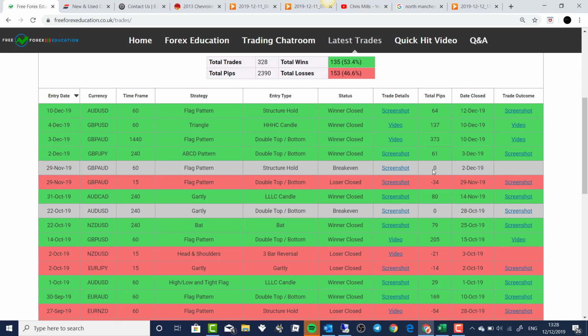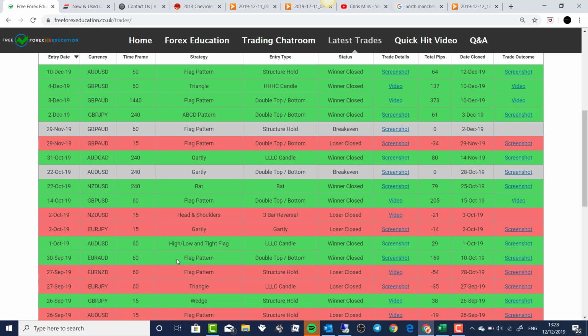We only hit the highs. We never got the 127 fib, and I stopped out for break even. I took a loss of 34. Aussie dollar CAD Gartley had an entry, 80 pip winner. Gartley, break even. A 79 pip winner, a 205 pip winner. That was the pound dollar. It keeps going, guys. Euro, Aussie, 169 pips.